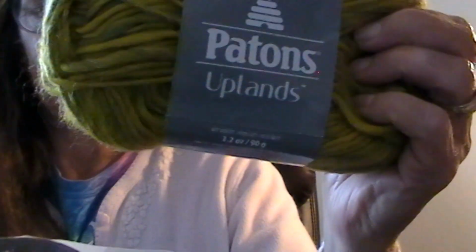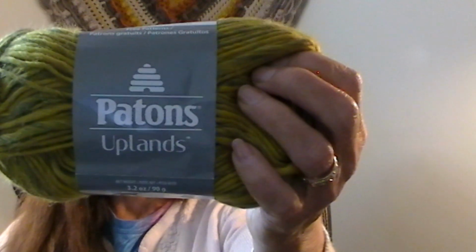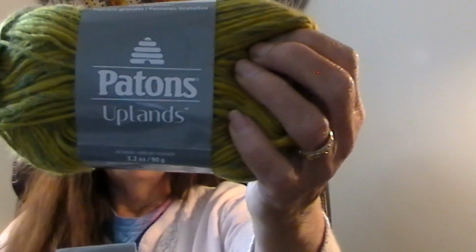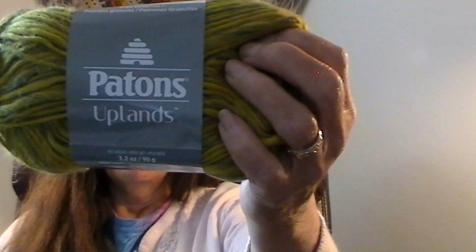And the yarn that I'm using is Patton's Upland. I'll read you the information on it. 3.2 ounces, 90 grams, approximately 99 yards. It's a 50-50 blend of wool and acrylic, 6.5mm knitting needle, 6.5mm crochet hook. This is a roving yarn. Now for her pattern, she calls for approximately 600 yards.